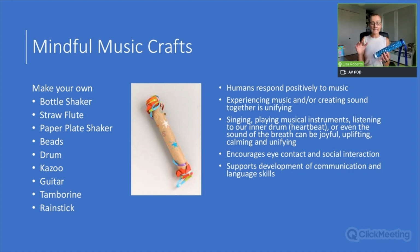So all I did to make this, it's a paper towel roll, and it doesn't have to be a paper towel roll. Any roll will do. It could be from aluminum foil or cling wrap. So this is a paper towel.